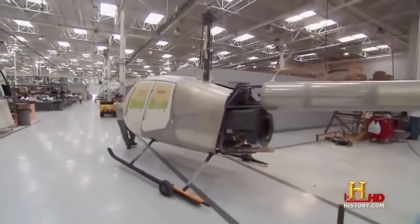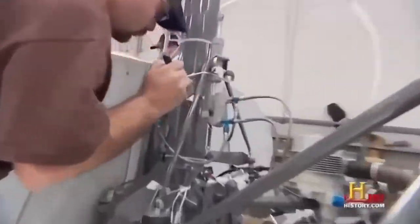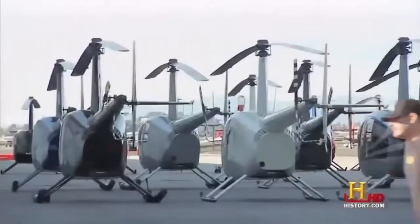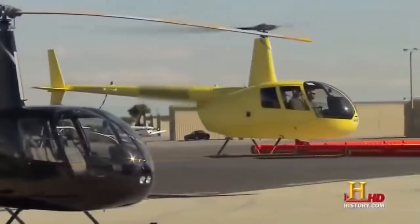And then the helicopter is moved on its landing gear, on down the assembly line, getting its electrical harness installed, its gearbox is put in, and the engine is installed. After the helicopter is completely assembled, it's painted, flight tested, and ready for the customer to fly at home.